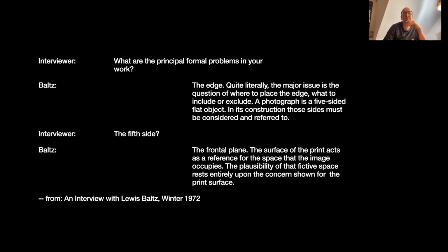He was asked, what are the principal formal problems in your work? The edge, quite literally. The major issue is the question of where to place the edge, what to include or exclude. A photograph is a five-sided flat object. In its construction, those sides must be considered and referred to. The fifth side, the frontal plane, the surface of the print, acts as a reference for the space that the image occupies. The plausibility of that fictive space rests entirely upon the concerns shown for the print surface.